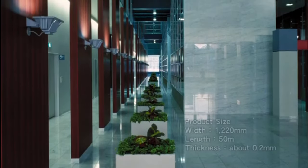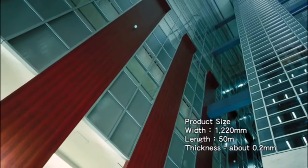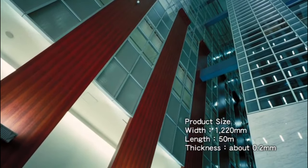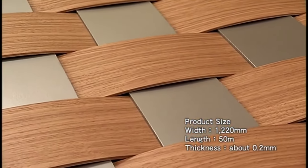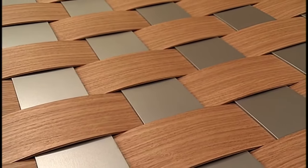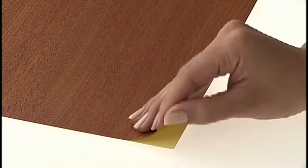Belbien comes in rolls 1.2 meters wide and 50 meters long, which enables application to most doors and partitions without creating seams. Only about 0.2 millimeters thick, excluding the release paper backing, it's lightweight, has minimal thickness, and is used for renovations like store fixtures, doors, and frames.